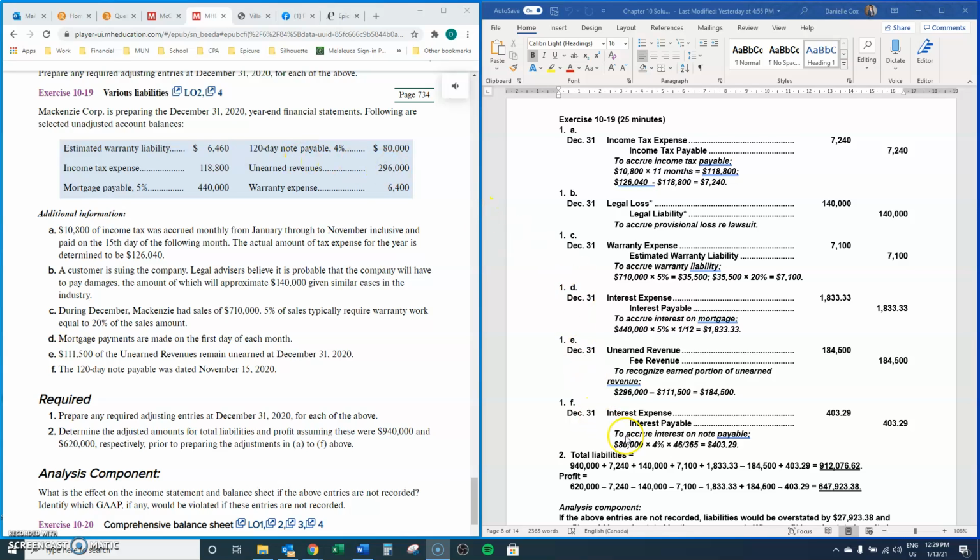So $80,000 at 4%, and then we calculate the number of days it was outstanding in 2020, which was 46. So that was the portion of the year that it was outstanding, 46 out of the 365 days. So we do the math on that, and we get $403.29. So we record the interest expense that year of $403.29, and we record the liability. We have an interest payable of $403.29.